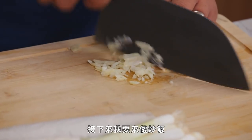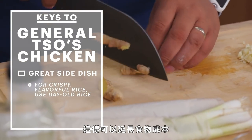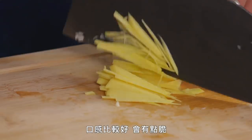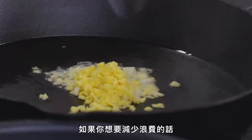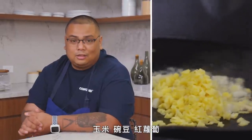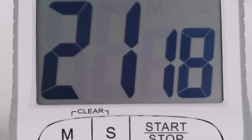Next, I'm gonna start working on the fried rice. Fried rice is such a moneymaker because, you know, they use day-old white rice and they can extend their food costs. And so I think using day-old white rice is key. It creates nice crispiness. It also absorbs a lot more flavor. And if you wanna be sustainable, use whatever you got in your fridge, from corn to peas to carrots, that carrot corn mix that's in the back of your fridge. Don't do blueberries. I tried that once. That didn't come out right.